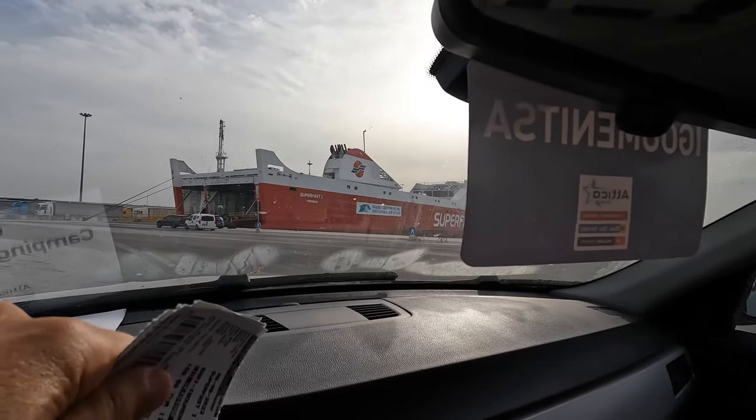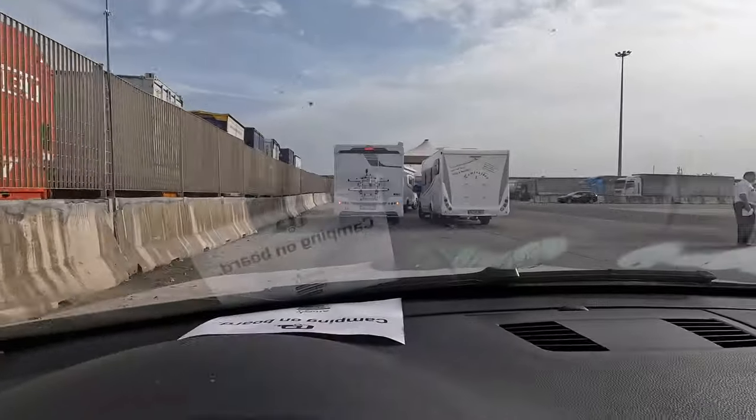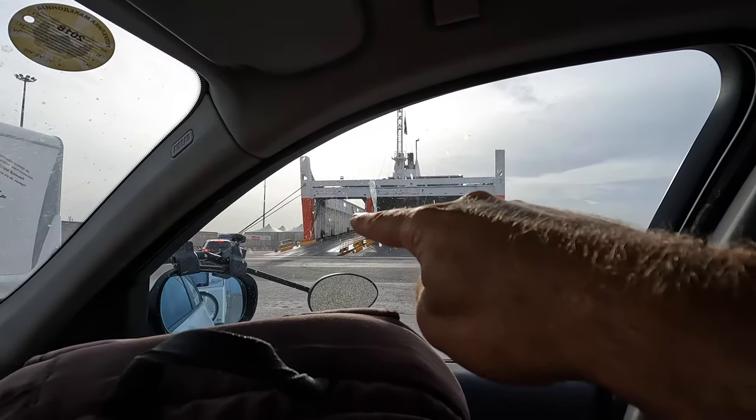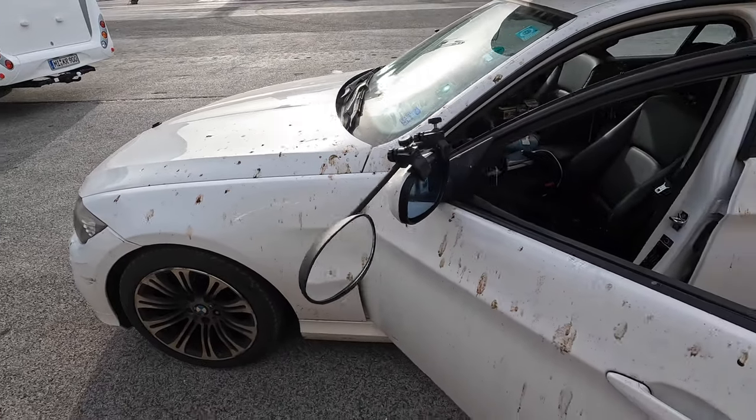Yeah, okay. I don't know how it goes. Maybe we wait here until everybody embarks, and then we are going on the top floor. I think it's like that, because that part is going up on the deck. So that's the place where we are going. So probably all of these people in front of us are the ones who are waiting for camping on board. And yeah, they were mocking me that my car is full, covered with bird poop. Yeah, interesting.